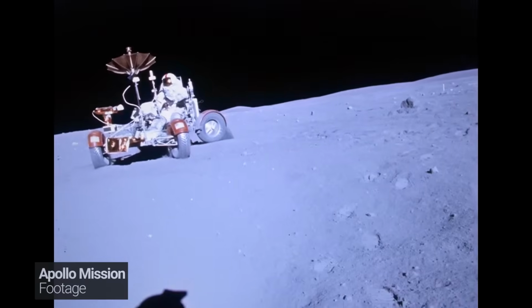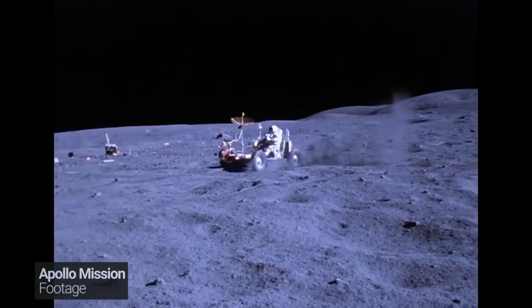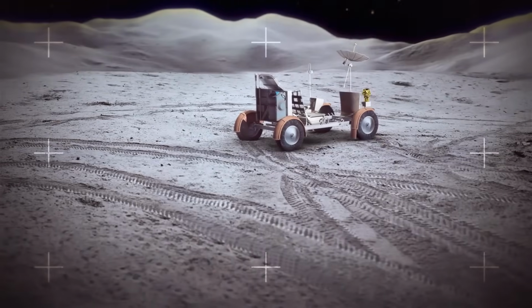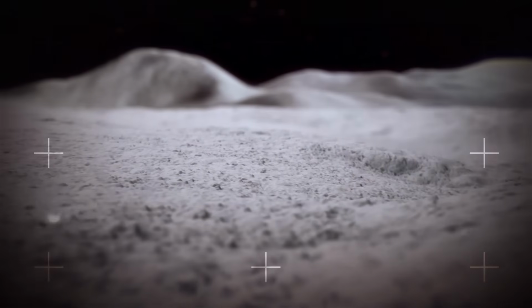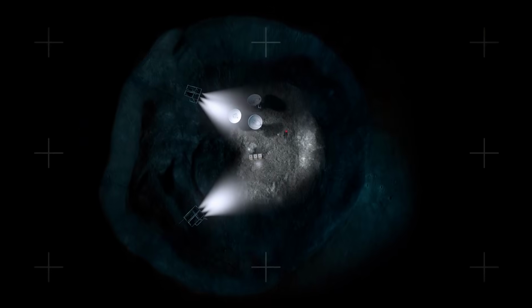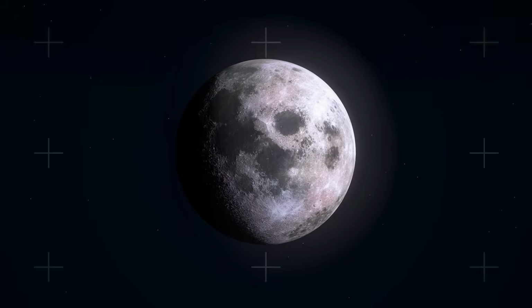For instance, dust is an omnipresent issue on the moon, infiltrating everything. If the storage requires seals, a dust mitigation system must be developed, which has not yet been created. So for now, it remains a theoretical concept rather than a practical solution.